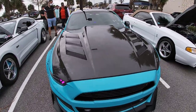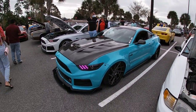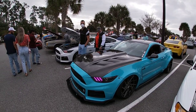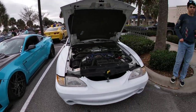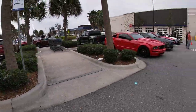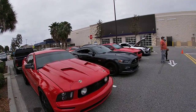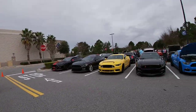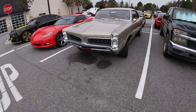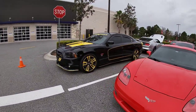Here's the one that I like. Any day. With that wide body. Jeez. That's nice. Another Mustang. Another Mustang. Jeez, it's Mustangs on Mustangs. Look at the GTO that I told you about. Another C6. And then the Charger.